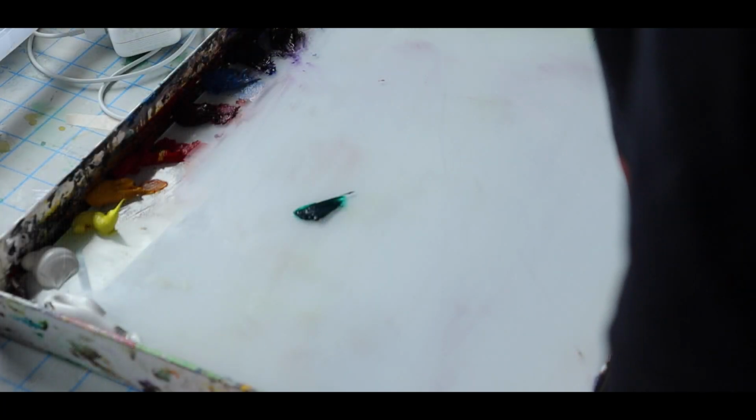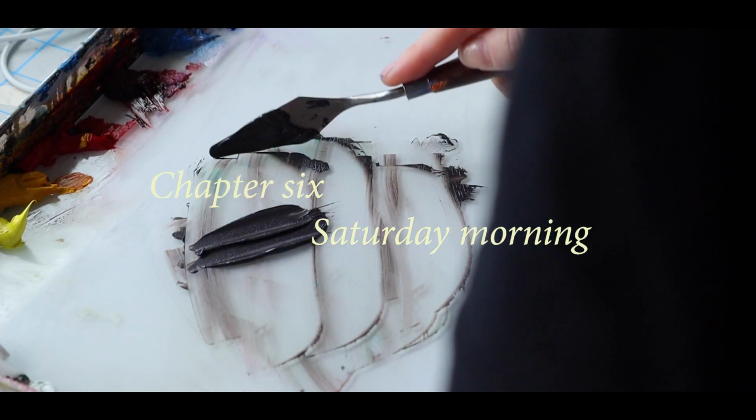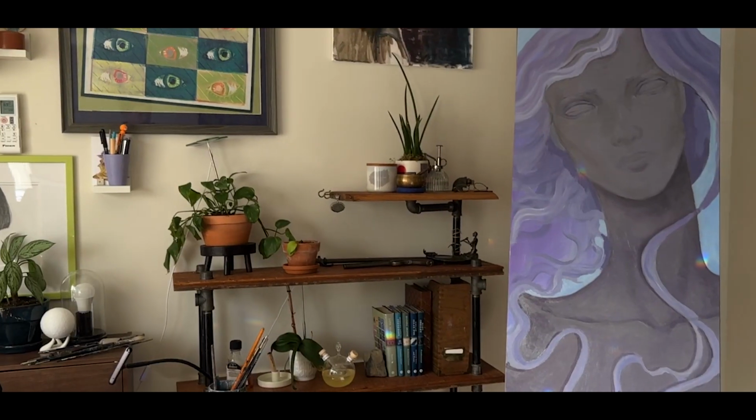Saturday morning and I'm back on the grind. I'm so happy that I made the switch to oils and left those acrylics behind. I feel the flow so much more with this medium. At this point, I'm a little unsure of the skin tone and color palette of this piece overall.